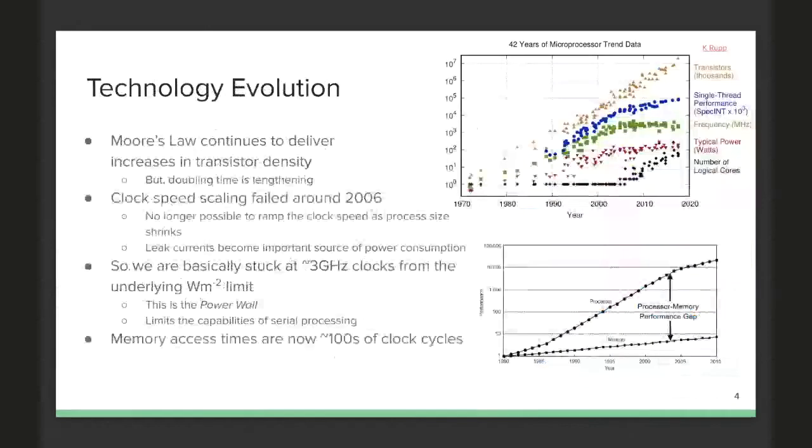Meanwhile, of course, we have technology evolution, and this won't be news to anyone in this audience: Moore's law is continuing to deliver increases in transistor density, although it's clear that the doubling time is lengthening. Meanwhile, clock speed scaling failed quite some time ago, so processors can't get any faster in terms of their clock speed, as leakage currents become the important source of power consumption, even as you shrink the transistor size. So we're essentially stuck at 3 gigahertz clocks from the underlying power wall limit.